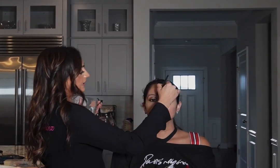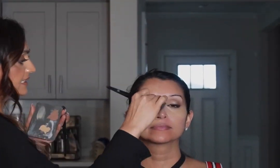Look straight for me. And now, look straight. Oh, damn. Is that okay? And if you feel like she's a little bit lighter, remember, we're going to be able to fix this while we do the rest of her contouring and everything. I think this shade is actually really nice for her.